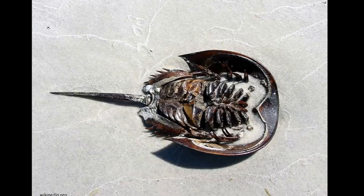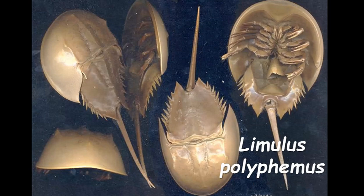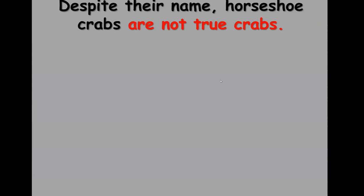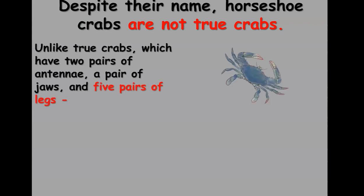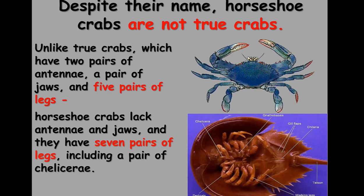And most of you should recognize that as a horseshoe crab. All right, Limulus polyphemus, the horseshoe crab. Now, I always like to say this, despite their name, horseshoe crabs are neither horses nor crabs. Unlike true crabs, which have 2 pairs of antennae, a pair of jaws, and 5 pairs of legs, one being the blue claw that you can see there, the horseshoe crab lacks antennae, lacks jaws, and has 7 pairs. So there's differences. They also have what they call book lungs, which are completely different from the way that the regular crabs breathe. For your information, the horseshoe crab is much, much more related to spiders. They have a lot of characteristics that put them in the spider category. So they're not really crabs.